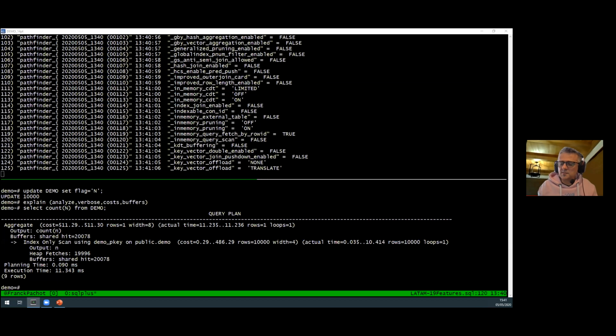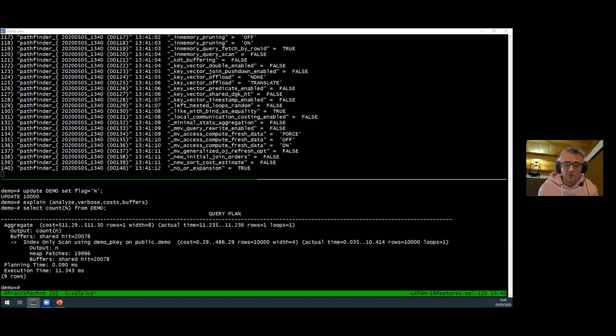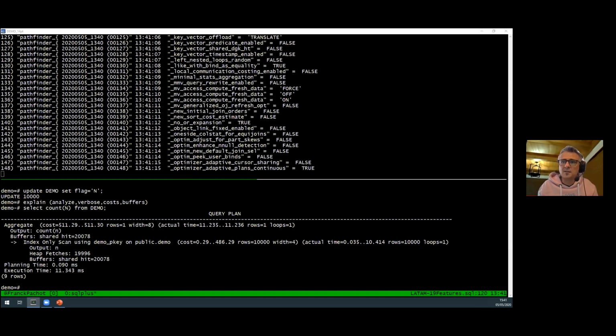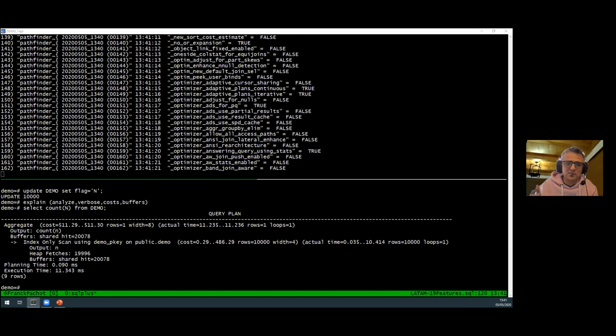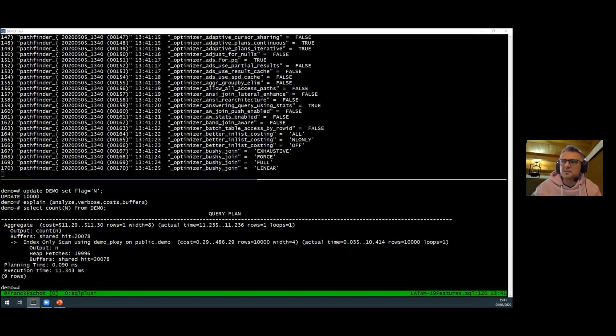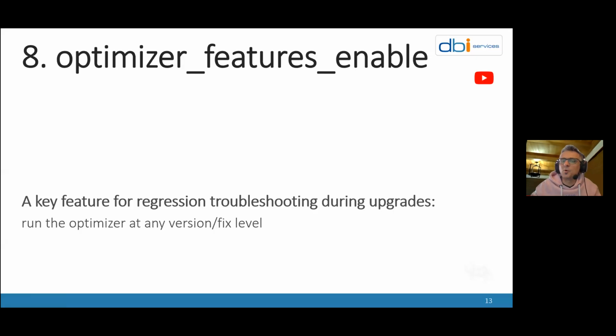Every time the Oracle development team changes something in the optimizer to fix a bug or to implement something new, they add a flag with it. And optimizer feature enable is just a set of the features that are as of a specific version. So I'm running that here just to show you the many flags that are behind. Of course, it probably makes the Oracle code very complex, but this is what saves us in upgrades, saves us from regressions. And you can upgrade, get the latest security fix without taking risks in the execution plans.